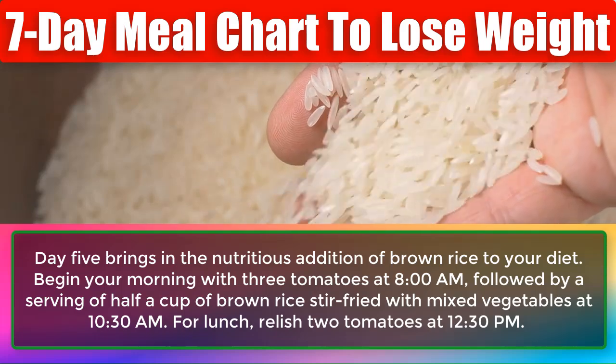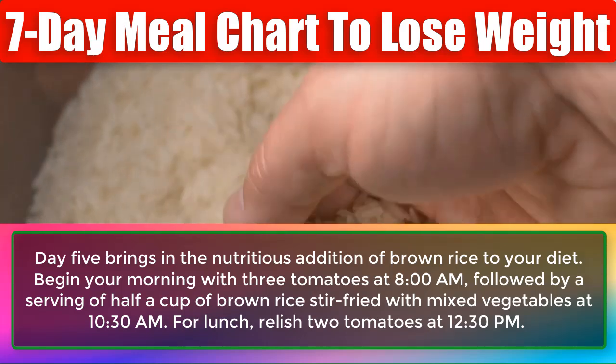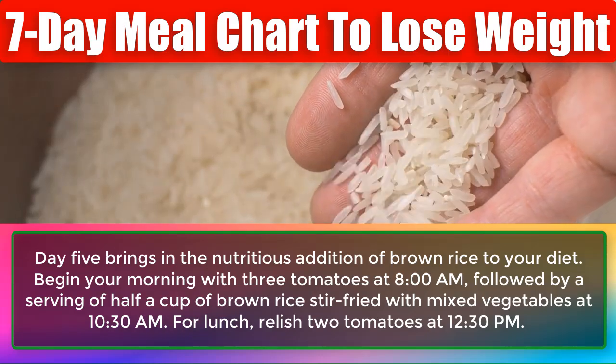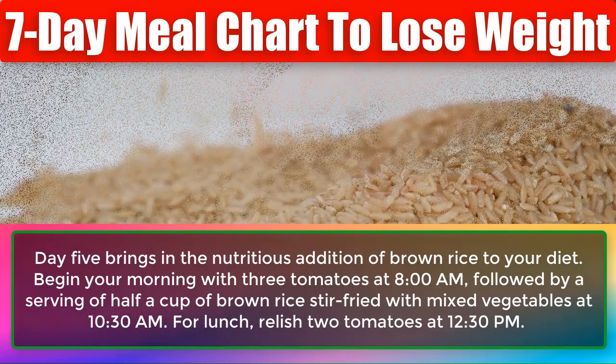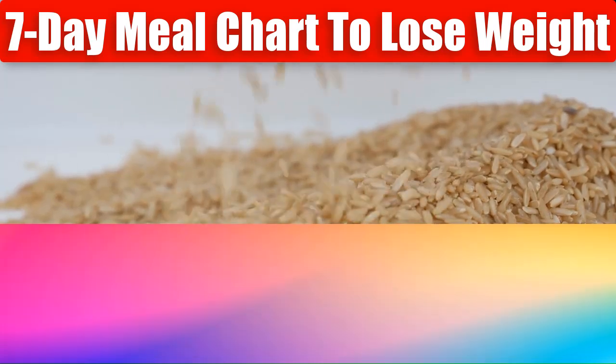Day 5 brings in a nutritious addition of brown rice to your diet. Begin your morning with 3 tomatoes at 8 a.m., followed by a serving of half a cup of brown rice stir-fried with mixed vegetables at 10:30 a.m. For lunch, relish 2 tomatoes at 12:30 p.m.